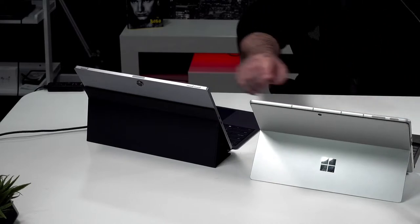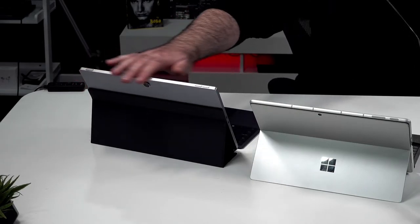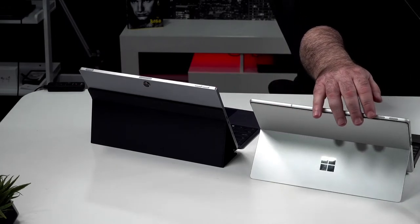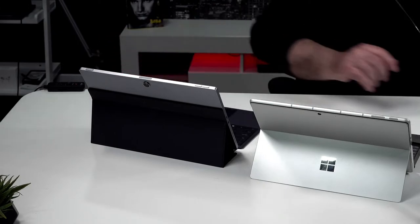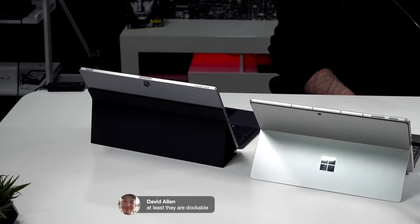The other difference is they moved the power button. Both of these have power buttons and the volume keys on the top. This is the volume rocker up and down and the power button. So this one has a fingerprint scanner. This one doesn't. This power button doubles as a fingerprint scanner. So that's been pretty good. Yes, they are dockable, and the fact that they have Thunderbolt ports.